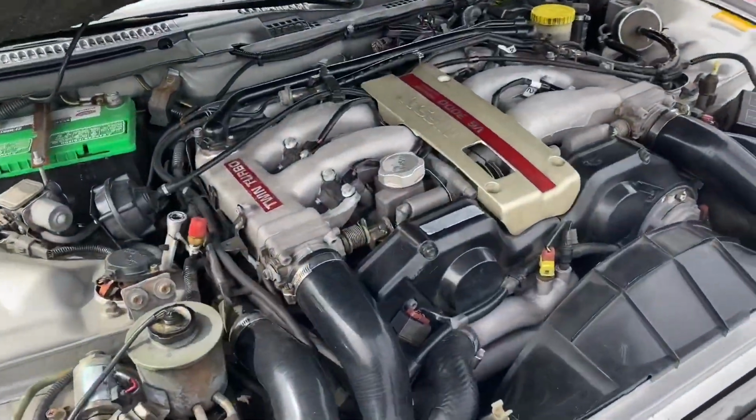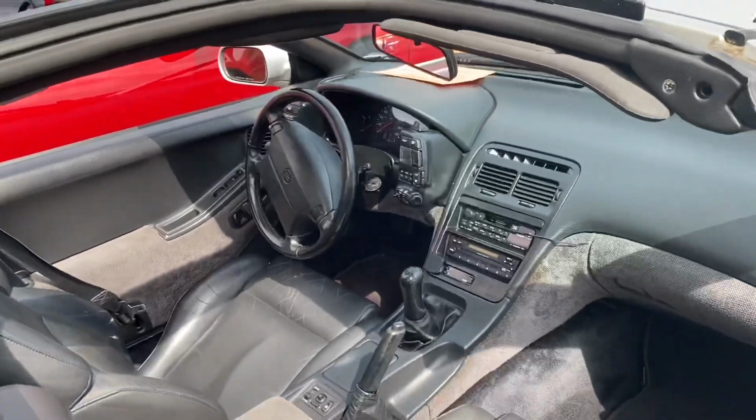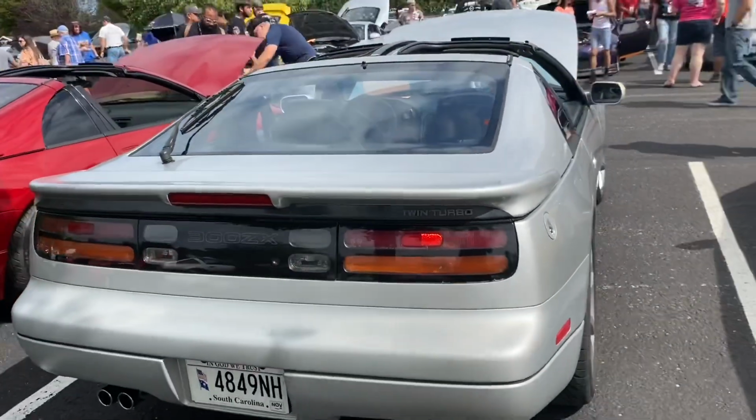Twin turbo at the registration booth. It can be cleaned up a little bit, but it's still nice to see these things floating around. Ooh, we got a manual T-top. This is the way you wanted this car, man. Manual twin turbo. You really cool. Look at that. South Carolina, nice.